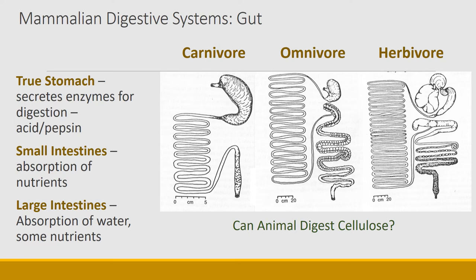So all of the mammalian herbivores have a true stomach. This is where it secretes the enzymes for digestion, mostly acid and pepsin, to digest starches and proteins. And the carnivore's stomach looks kind of like ours. The omnivore, that's a picture of a dog. Here's, I believe, a pig or a rat. Again, a stomach that looks pretty much like ours.